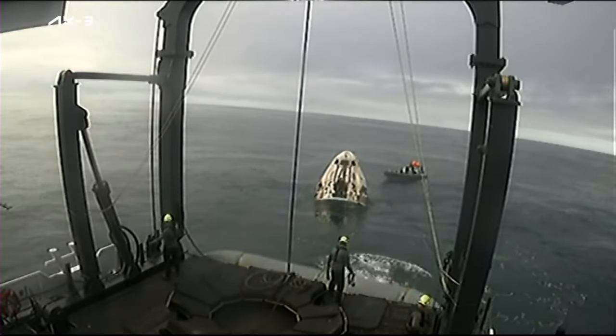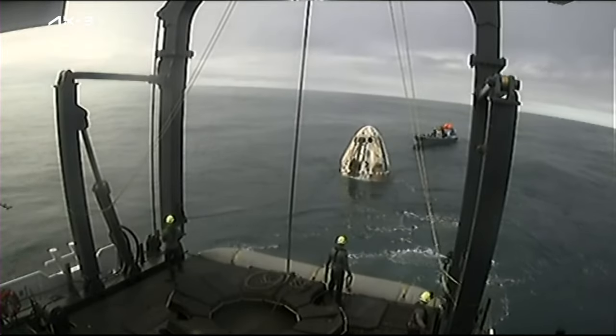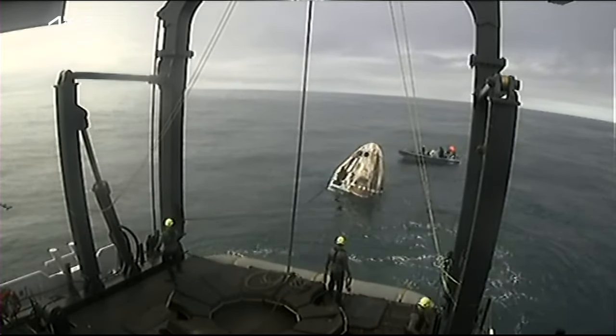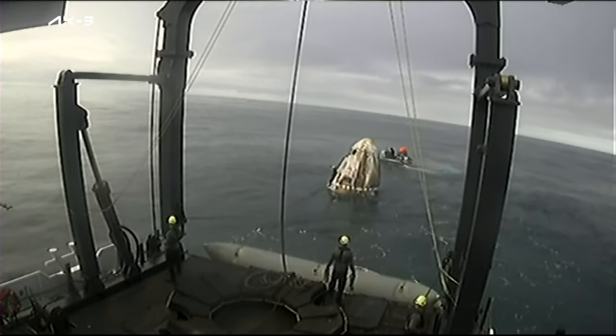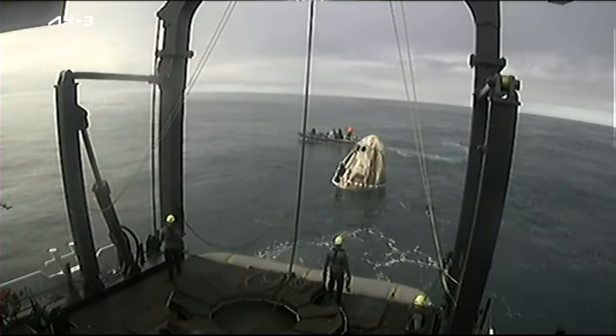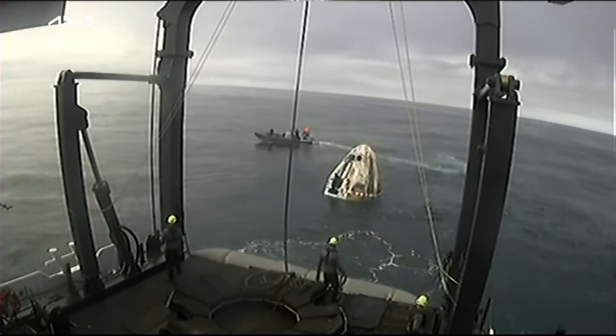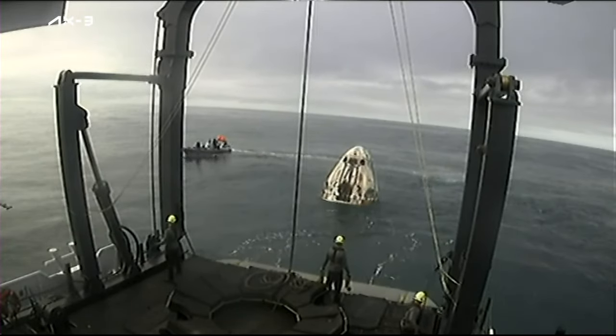Here you can see, as John mentioned, the recovery vessel is now beginning to pull the Dragon capsule towards it. Dragon, SpaceX, we are back on Dragon to ground public. Loud and clear.